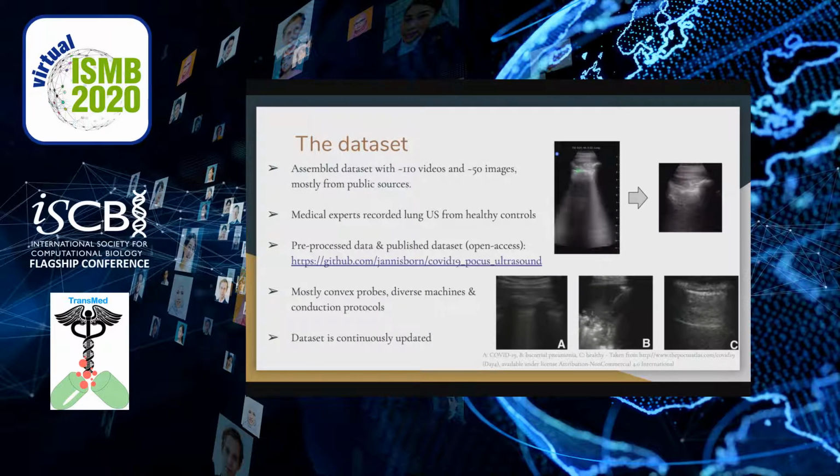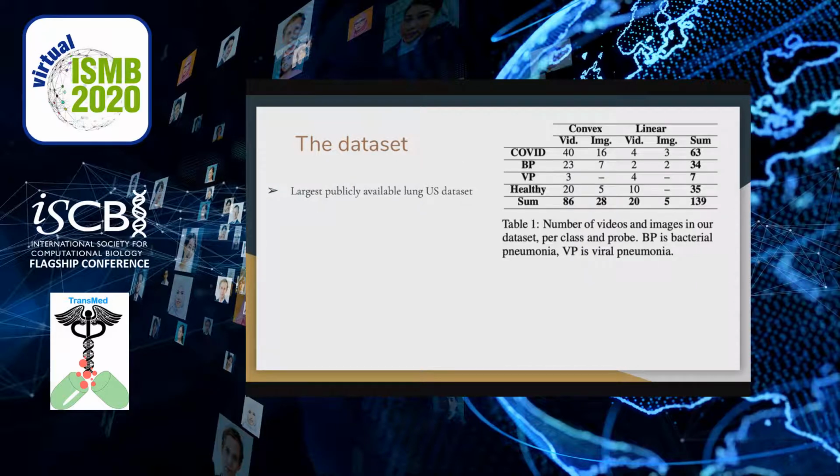We had a very heterogeneous set of ultrasound machines being used, which is good and bad for the data set at the same time. We restricted ourselves to convex probes for all our analysis. However, in the data set there are also linear probes available. We have an overview in here. We even started collecting other types of viral pneumonia that are not COVID. However, we have so little data here that we didn't include that yet in the analysis.